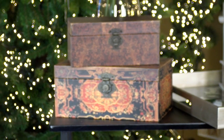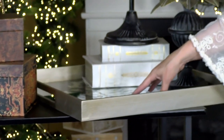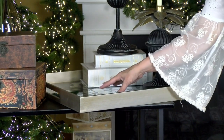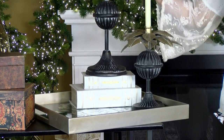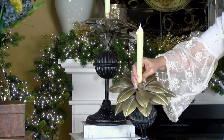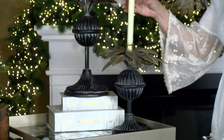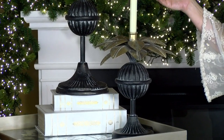This is a tray, which the inside, kind of hard to show because I have things on it, is mirrored, with very much a Versailles kind of detail artwork on the inside. These gorgeous candlesticks are coming up, and oh my gosh, they're so elegant. We're seeing more and more of the taper candles, and I love our 3D flameless taper candles, and they do work perfectly in this as well.